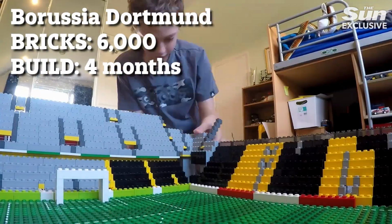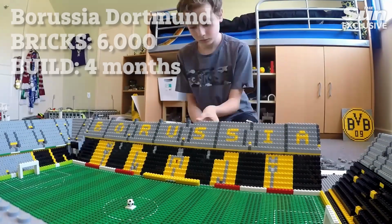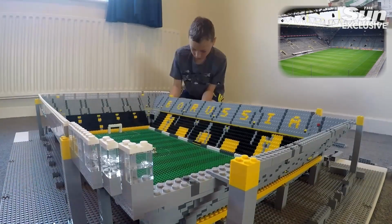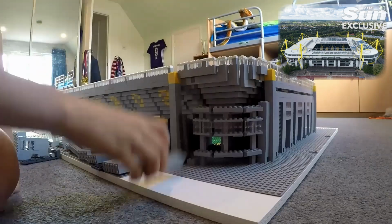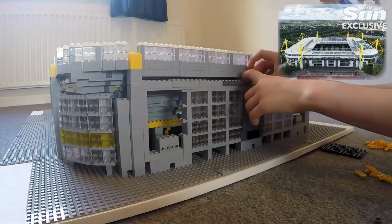This is the Signal Iduna Park, home of Dortmund, the biggest stadium in Germany and the biggest stadium used for Euro 2024. But there's the yellow wall, which I'm sure many football fans will recognise instantly. I'd love to see England here because I love the stadium. Obviously, it has so many unique features such as the iconic yellow wall and also the yellow tower.